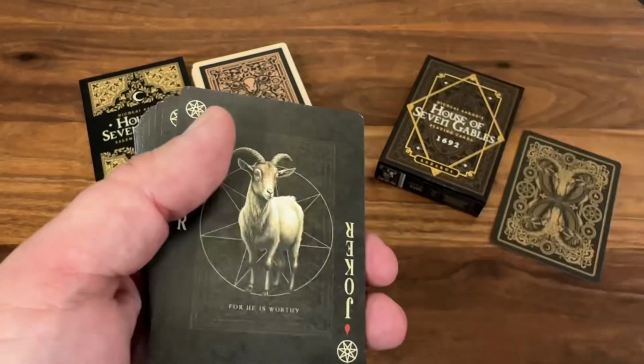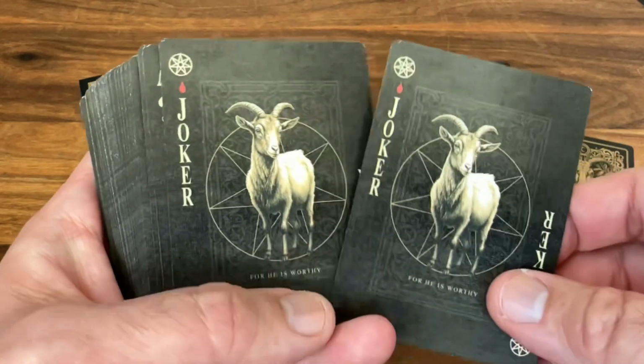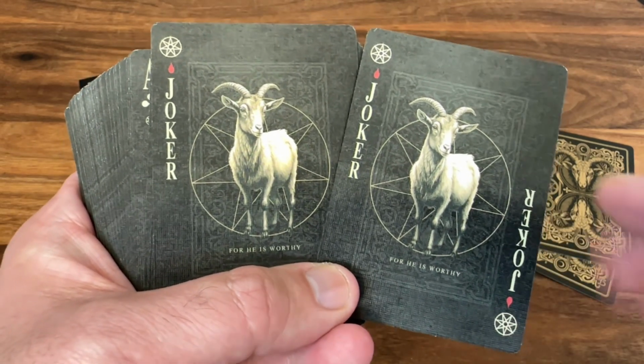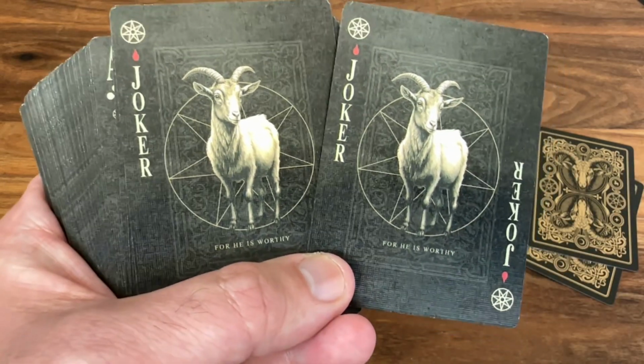So cool little diptych joker there. And then the jokers here, instead of featuring the sheep, this time feature the goat. And the bottom, for he is worthy. Another kind of religious undertone set with the symbol there, and the goat as well set in that heptagram.